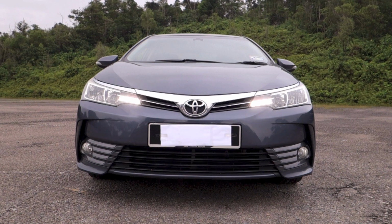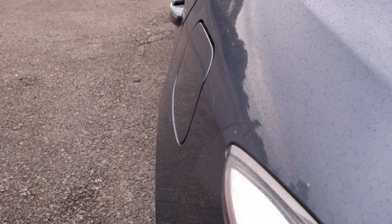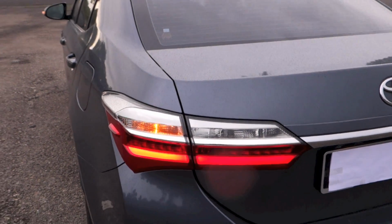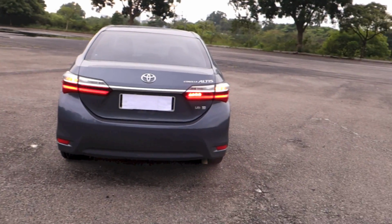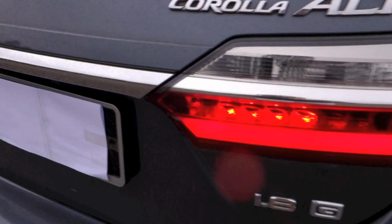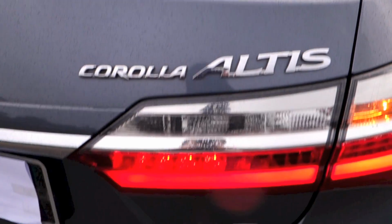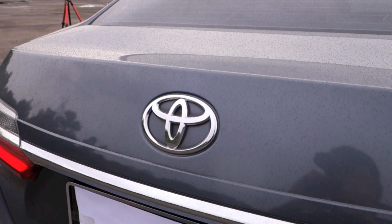This Corolla is powered by Toyota's 2ZR-FE 1.8 litre, dual overhead cams, 16 valves, naturally aspirated inline-4 petrol engine. This engine features multi-point fuel injection and dual VVT-i technology. It produces 137 horsepower at 6400 rpm and 173 Nm of torque at 4000 rpm. 0 to 100 km per hour takes 10.2 seconds, and the top speed is 195 km per hour.